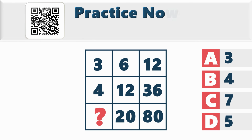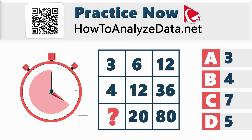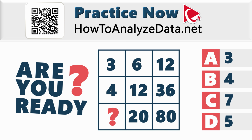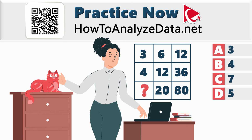What makes this question interesting is the fact that it's a little unusual from the other ones. I'll explain it later, but for now, just focus on solving it. Give yourself enough time to come up with the solution. Are you ready?